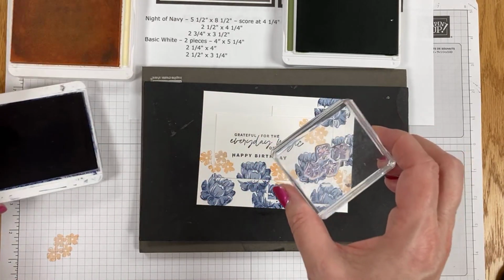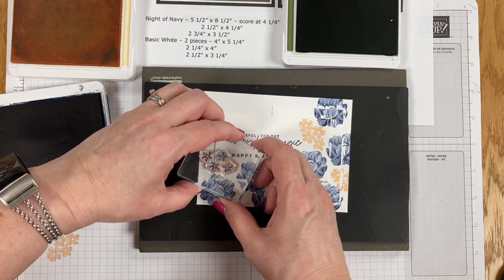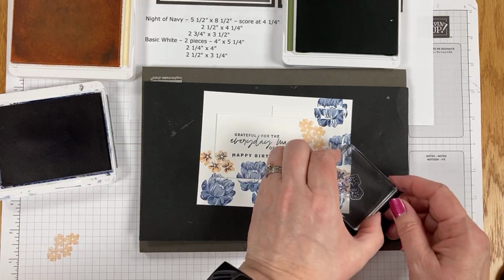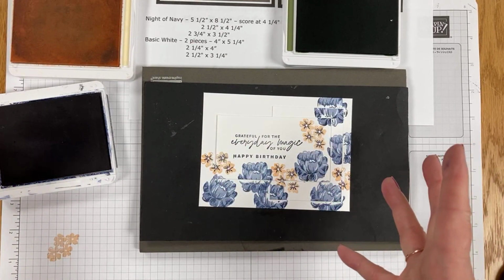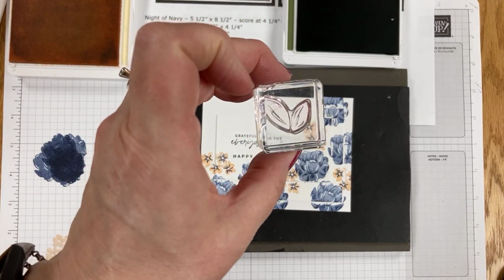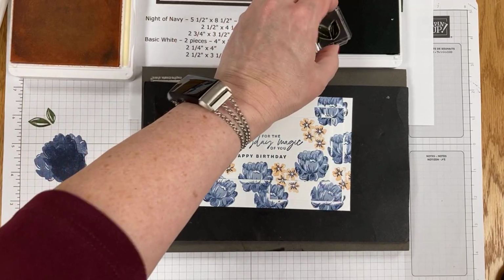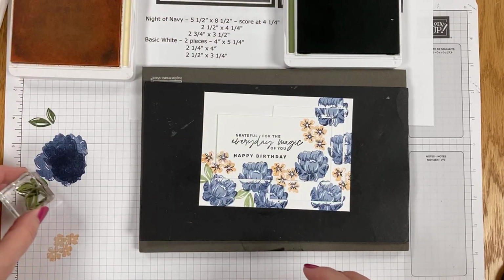And then I'm going to pull the insides, and I'm going to use Night of Navy again. And then we're just going to stamp that. And that. And then one more. Isn't it fun? And look at how pretty it is without a whole lot of work. All right, now I'm going to use the leaves, and we're going to use the Mossy Meadow, but we're going to stamp off because I don't want like a screaming green color. And then we're just going to fill in some holes with some green.